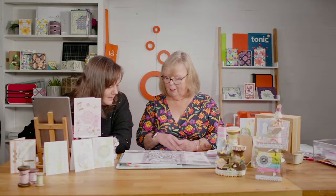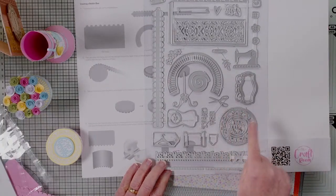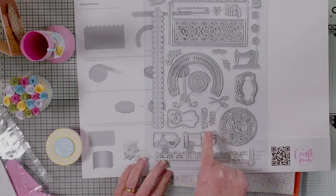It's gorgeous. Absolutely gorgeous. We've got needles, a needle, a pin, a scissors. We've got sew, create.